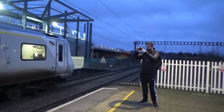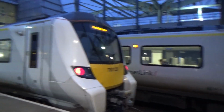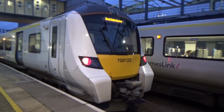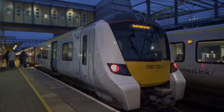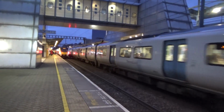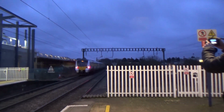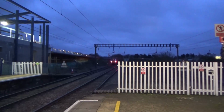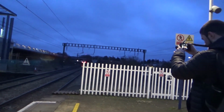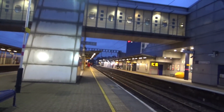This is the 1616 Thameslink service to Brighton. And this is the 700, heading to, I believe, Bedford. 700 025 there, departing out. That's the 1616 Thameslink service to Brighton from Bedford. And that's 700 123 heading to Czech station screens, otherwise known as Bedford.